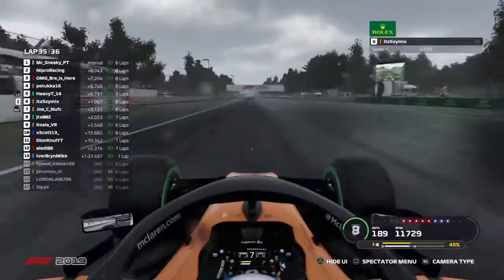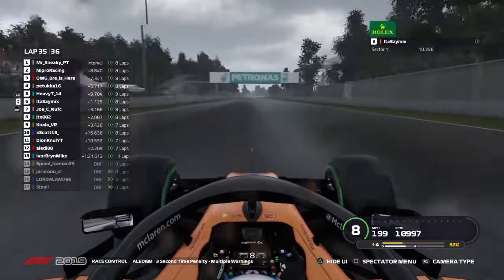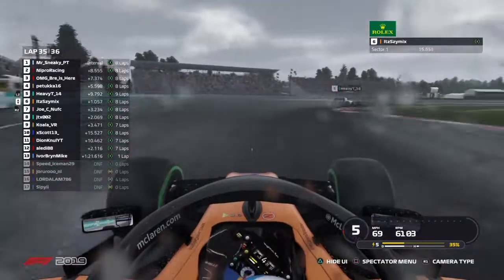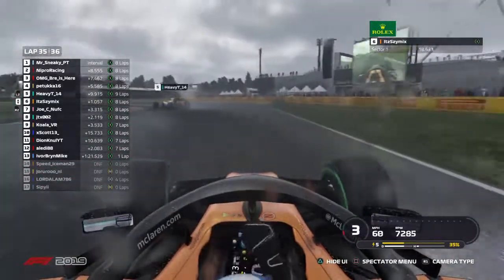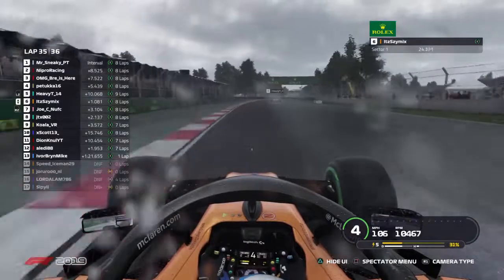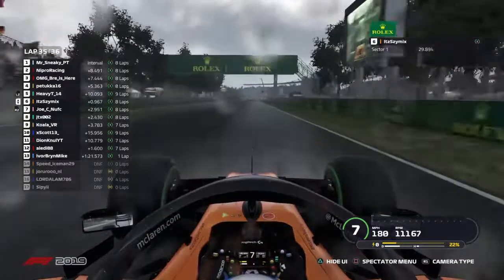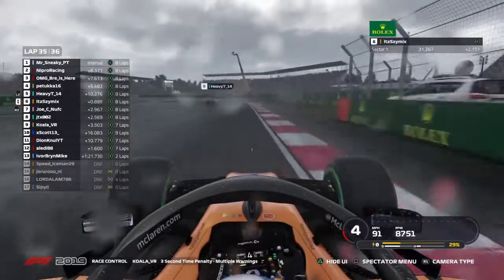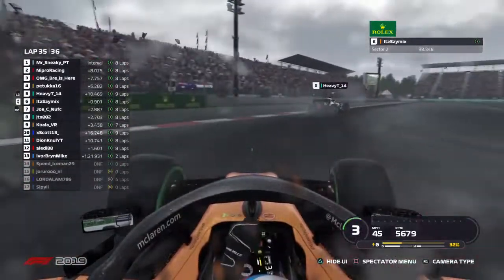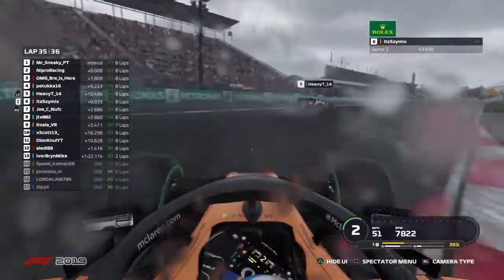Seismic might actually have a go at Heavy T come the end of this race. He's gaining a little bit. The gap 1.1. I mean, it's the closest thing we've got to a battle. So we'll see if it unfolds into anything. It's under a second now, so potentially Seismic could be on for a top 5.